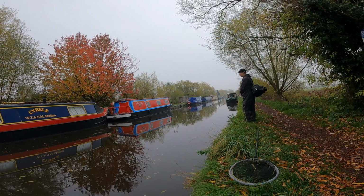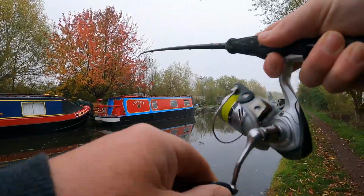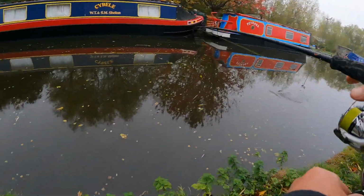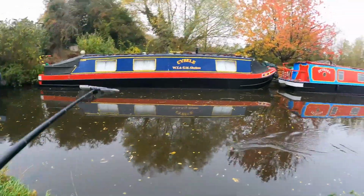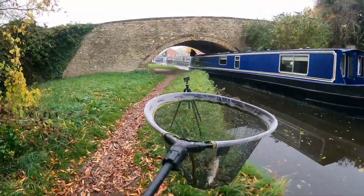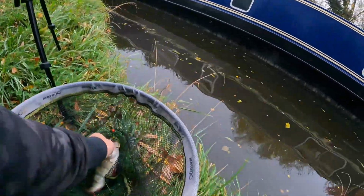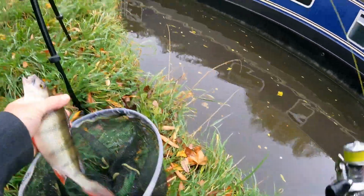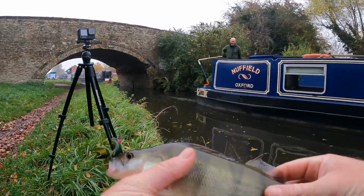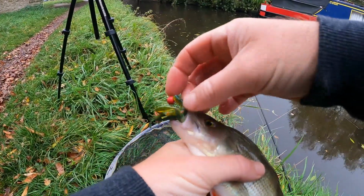Oh, here comes the boat. Ruin my day already. There we are, we got one. Just in time. Just before the boat. Awesome. Just in time. Didn't take long, did it? First catch of the day. There we are. Awesome. So we ain't been here long, we've already got one.